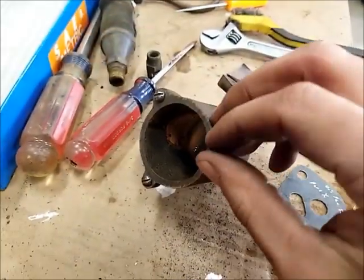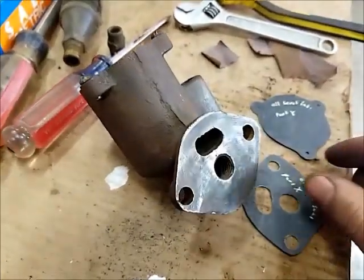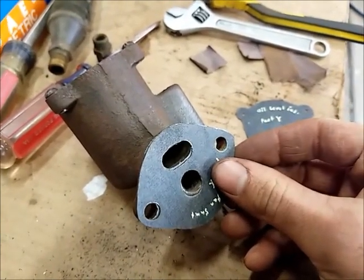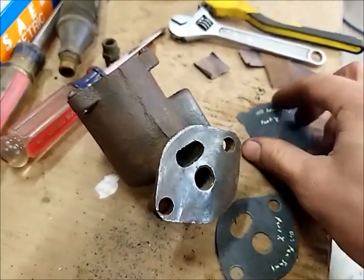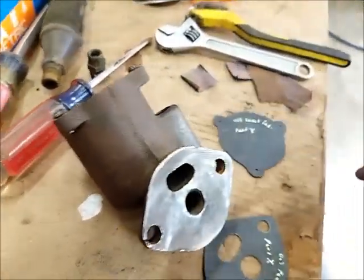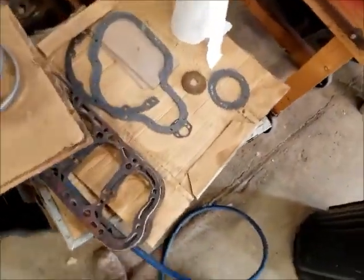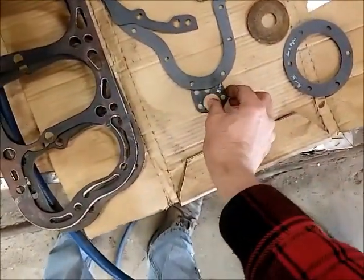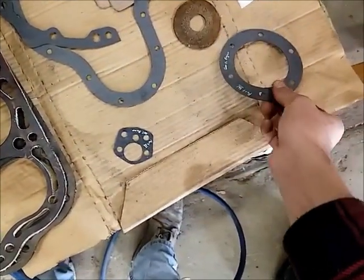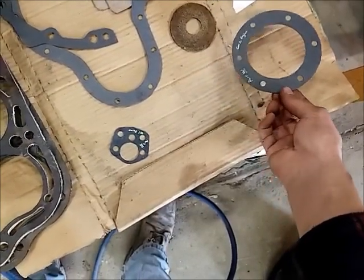So I got all these threads chased. I was looking at gaskets a little bit, the stuff that came with the tractor. Looks like this one will probably work. This top one's not very close. I'll probably end up making that one over again. Norm already had the oil pump one on. We don't need that. This is for the governor. That's looking like it should be pretty close to working.